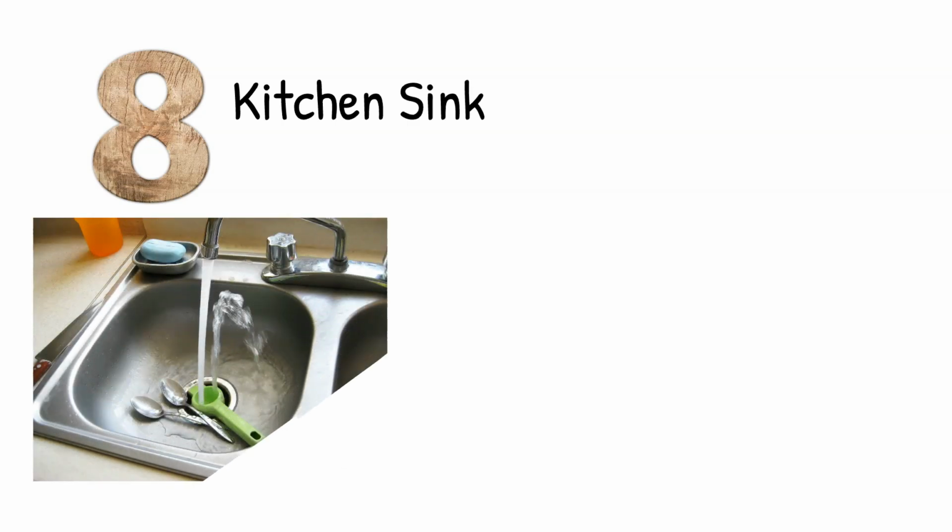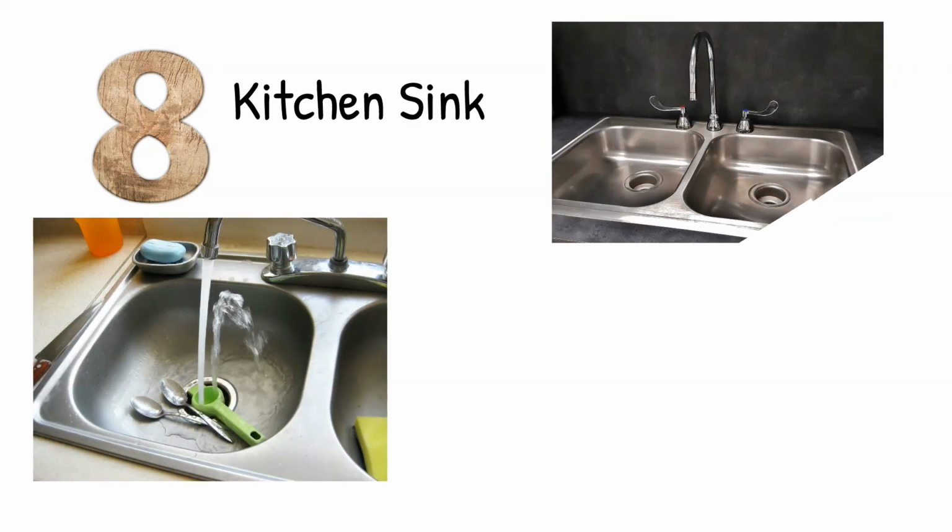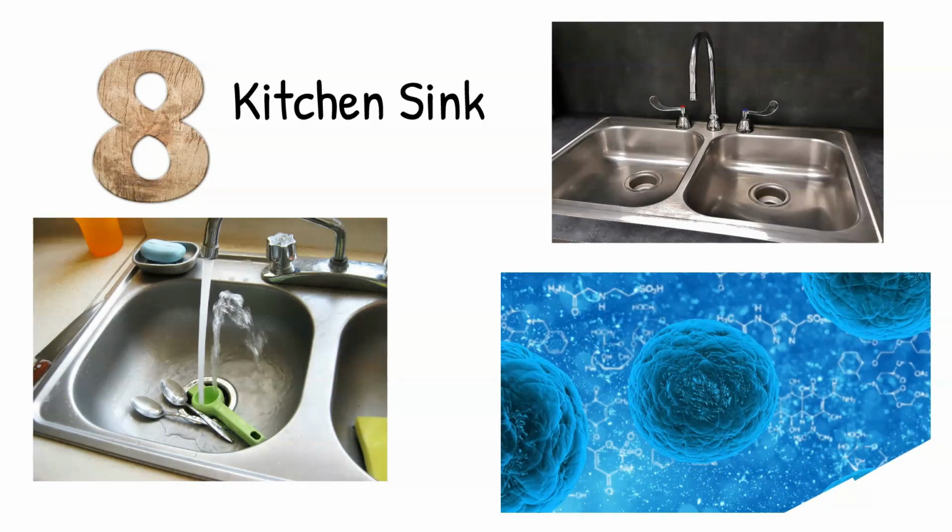Number 8. Kitchen sink. The food particles from your previous meals get sucked to the drain, and the side of the sink easily. The decomposition of food particles promotes bacteria growth. Mold can easily accumulate at the side of the sink. So what can you do about it? Wash your sink with detergent and hot water regularly, and don't forget to clean the handles and faucet as well.